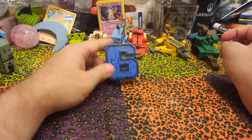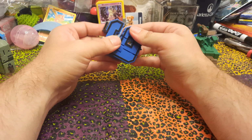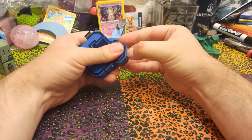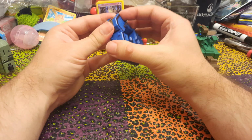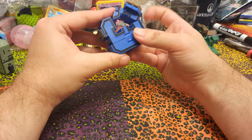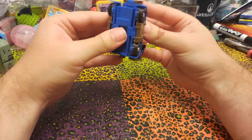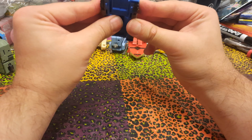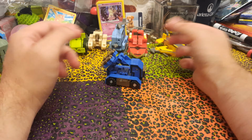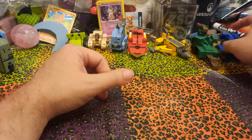Number 6, and it's a bit of a strange one. It's a missile car, I guess, a sort of a truck or car that is going to fire missiles. And the missiles are a little bit tricky to get unclipped here. So there we go. So that's all there is to number 6. So it's a little bit weaker than some of the other ones, I would say. Some sort of missile firing vehicle there.